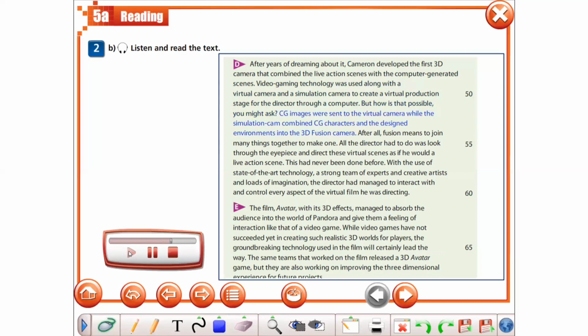CG images were sent to the virtual camera, while the simulation cam combined CG characters and the designed environments into the 3D fusion camera. After all, fusion means to join many things together to make one. All the director had to do was look through the eyepiece and direct these virtual scenes as if he would a live-action scene. This had never been done before.